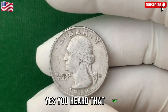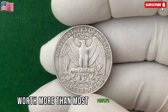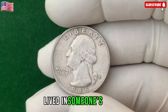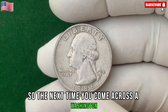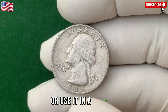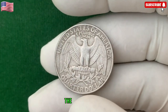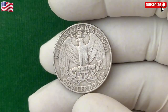Yes, you heard that right. A single quarter. Worth more than most people's entire car. Worth more than some college degrees. And it once lived in someone's pocket, purse, or junk drawer. So the next time you come across a Washington quarter from 1986, don't just toss it in a jar or use it in a vending machine. Look at it closely. Check the mint mark. Examine the condition. You might just have a hidden treasure in your hands.